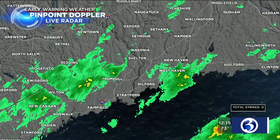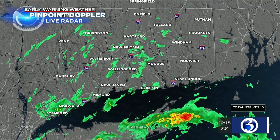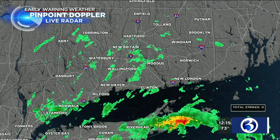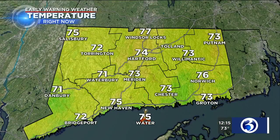So again, as we look to what's happening just offshore to our south, we've got some heavier rain certainly heading right in the direction of the Connecticut shoreline. That's going to be working over 95 and then farther inland, certainly toward southeastern Connecticut. So this is just the beginning.